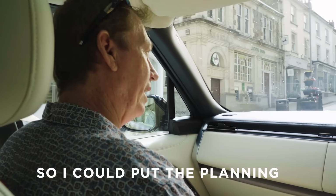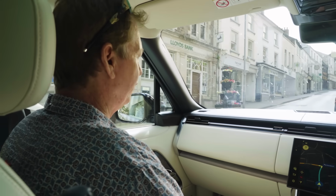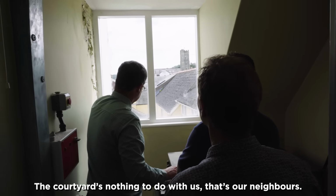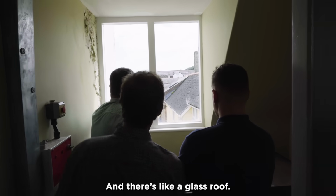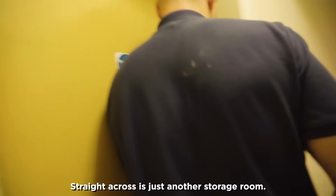So I could put the planning in, and also because it's listed, if it's empty while I'm doing the refurb, you don't pay any business rates. So the window out there, that's where our safe is basically. The courtyard, nothing to do with us, that's next door neighbours. And down here is like a glass roof. Straight across is just now another storage room.